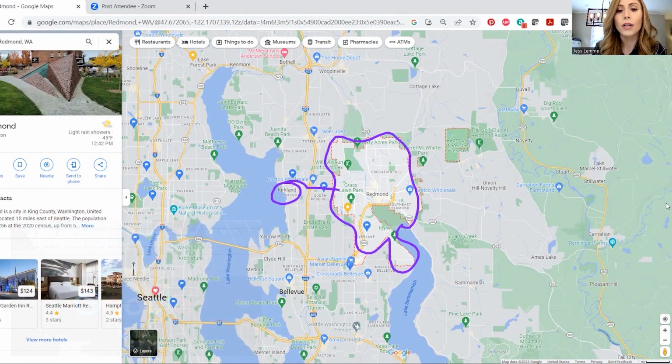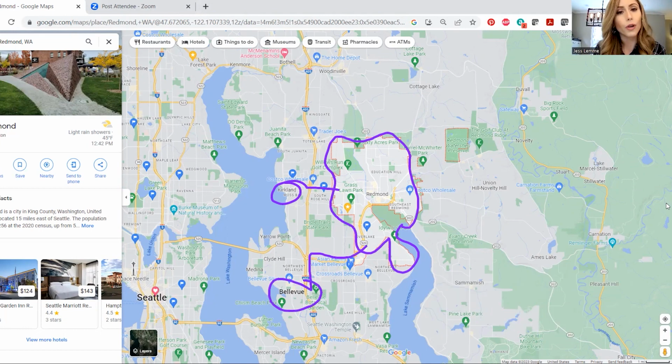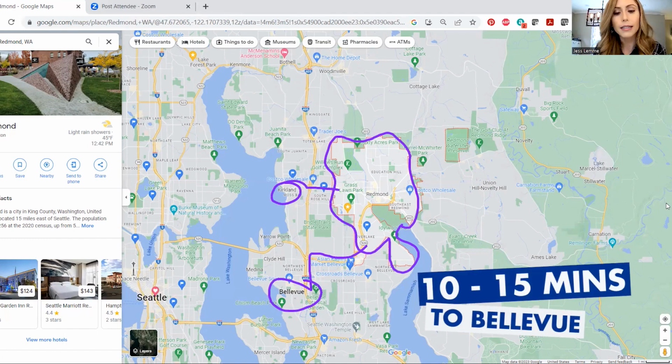There's a lot of other industries in the area as well having to do with tech that are a little bit smaller names. So this side of Lake Washington is very popular for those working in those industries. You also are not too far from Bellevue. So Bellevue is probably going to be 15 to 20 minutes, just depending on where you're located in Redmond and depending on the time of day. Kirkland is probably going to be closer to 10 to 15 minutes.